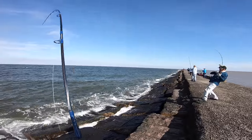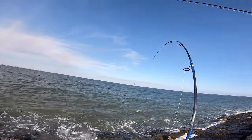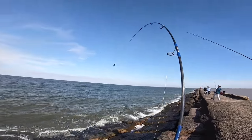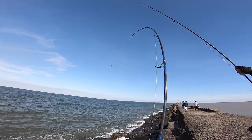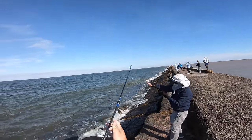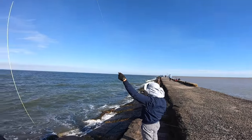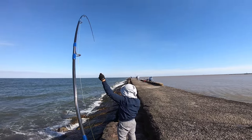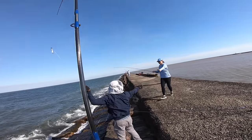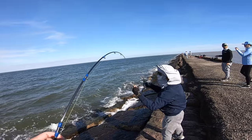Everyone's line is tangled with mine. I don't know whose line this is. Oh, dude. You might have to just go down to untangle or cut it. Come on, man. You got to cut it, dude. It's tangled. Hey, can you give me those scissors right there by Mark's bag? Yeah, please. No, the scissors. I think so.